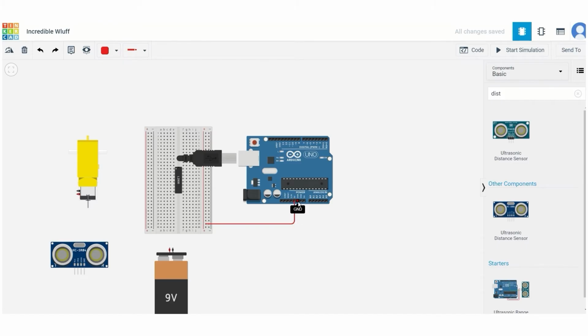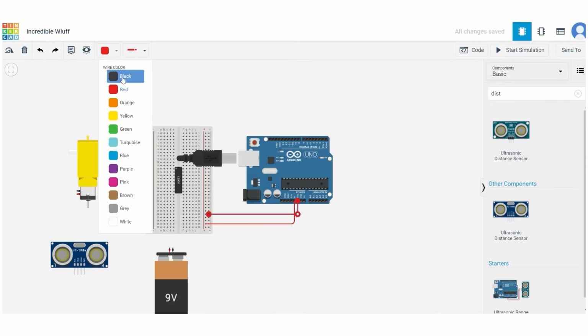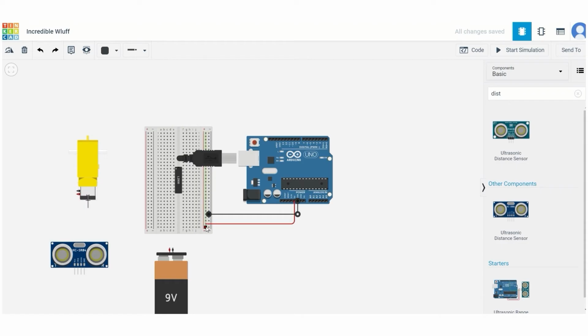And ground, that is the negative terminal of the power supply, we'll connect it to here. You can adjust the length of the wire by keeping the left mouse button down, and we'll use a black color. So now this complete column will be positive of the supply in the breadboard, and this complete column will be the negative of the supply. You can see here, right?